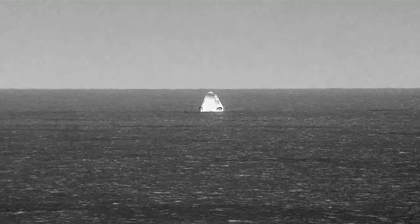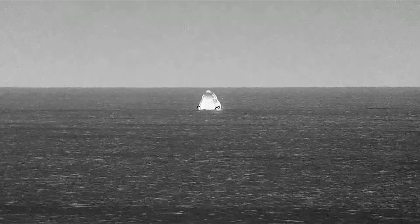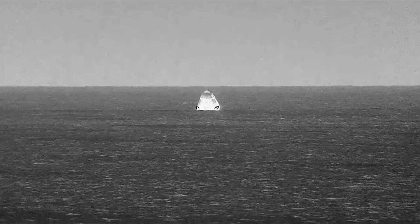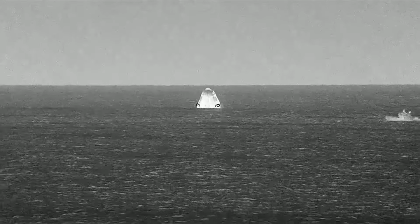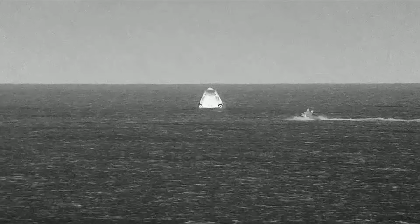And I love that we have those fast boats. Instead of waiting for the recovery vessel to make it with crew members on board, we have the fast boats to get there while the recovery vessel is making its way towards the capsule. And we can do all that work in advance. And they are very fast, as you can see.